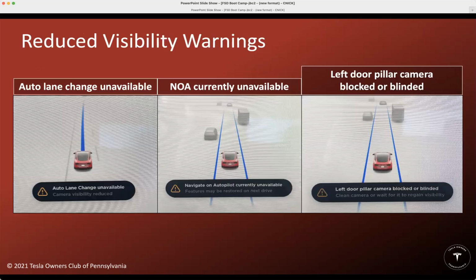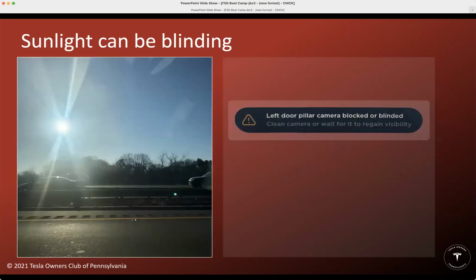Okay, so reduced visibility warnings that you may actually encounter. You may get auto lane change unavailable. It may tell you that NOA is unavailable, like I said, because of bad weather. You may get a message about a left door or right door pillar camera being blocked or blinded. That also can affect your ability to use the FSD functions.